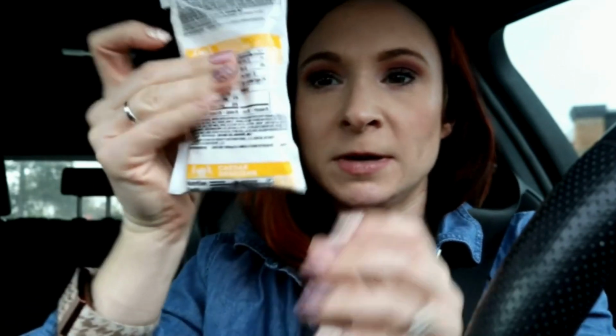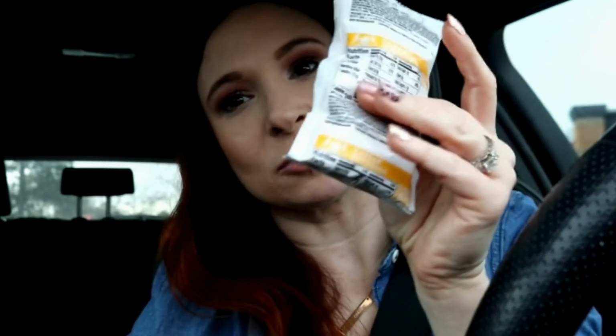But anyway, what I'm going to do is take half the dressing, because each packet of dressing is 240 calories. And A, that's a lot of dressing, but also B, that's a lot of calories. I'm looking at myself in the viewfinder instead, making sure I'm in focus. All right. Chicken's actually hot. Okay. All right.